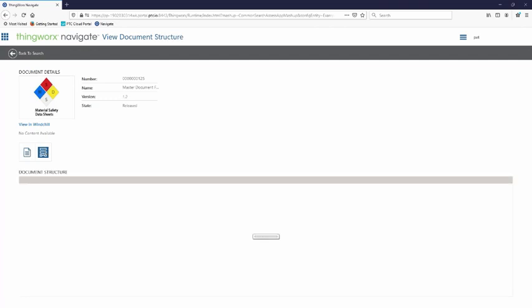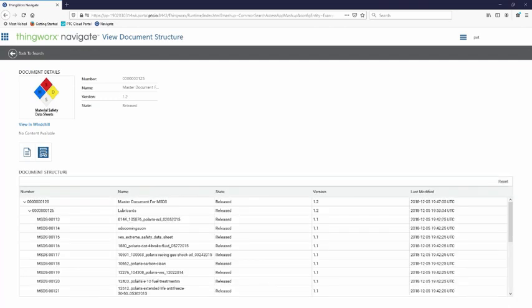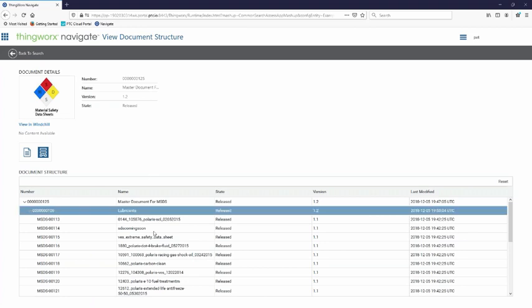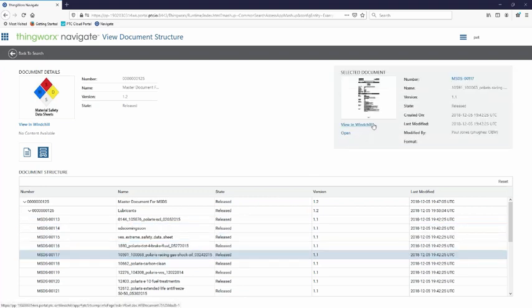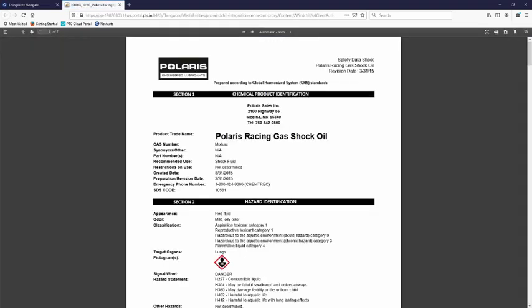And if we go to our document structure, this is where we can see the documents that exist in a hierarchical fashion. So any documents that are rolling up are nested under this top level document. I can go directly in and view. So if I select this Polaris document here, as we can see, I've been brought to another Windchill preview window, so I can view all of the relevant information coming from our Windchill system. I can either view this in Windchill, going directly to the Windchill system, or I can open this document as a PDF to take a closer look at it as necessary.